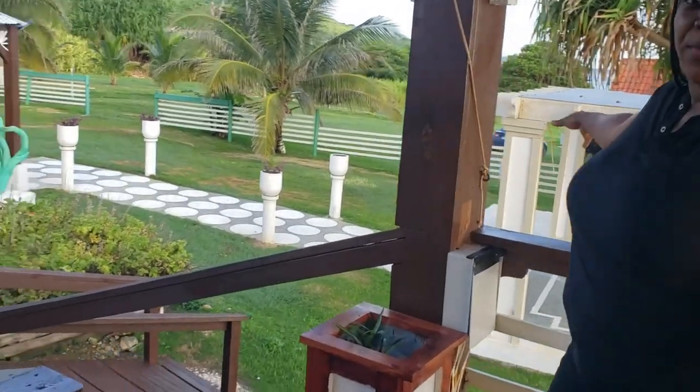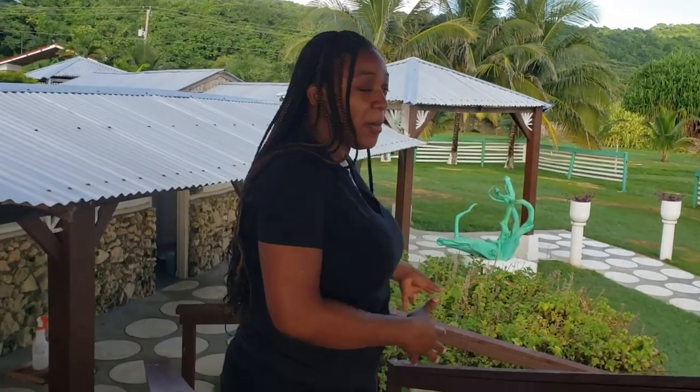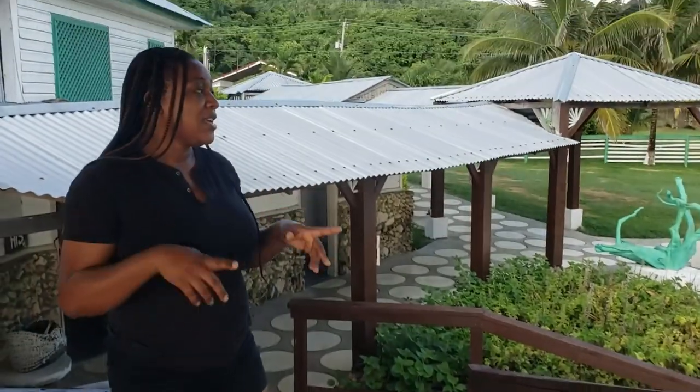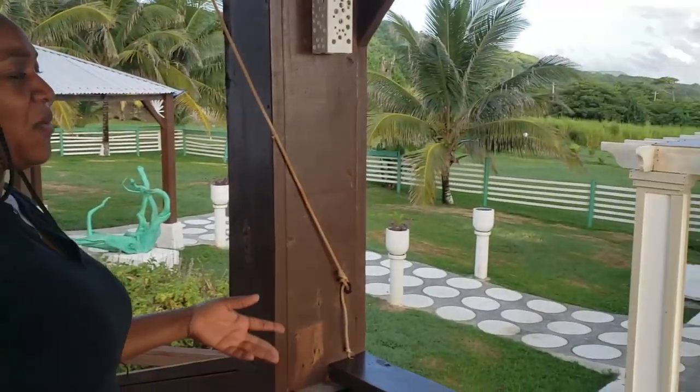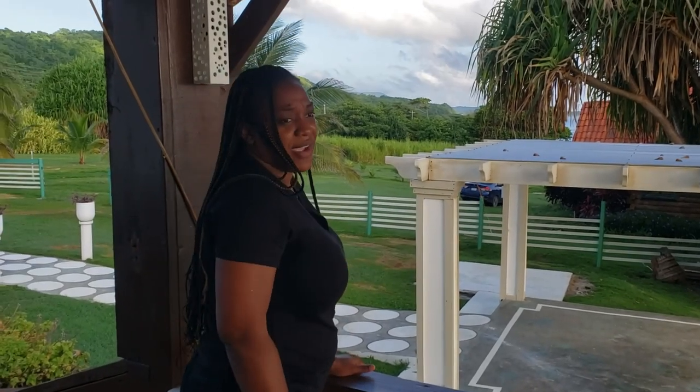So that's where I was at the beginning of the property view. I guess this is convenient for persons who visit the property and have to use wheelchairs. This is a good ramp for them to come up to the restaurant area. That's perfect, that's well thought of. I like that. When I'm looking at this, I can say if you want to get married, I guess they would fix up this area for you, and you can have your wedding ceremony right there. And then boom, you just jump over for your reception. I never thought about that.